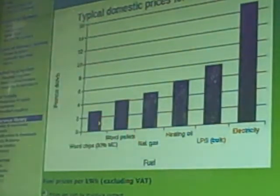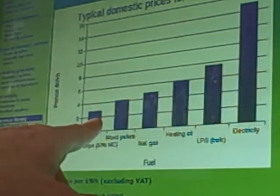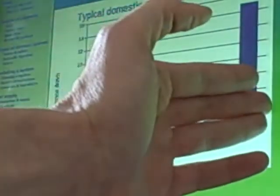So from this particular graph we can see that financially speaking, provided of course you've got the right type of appliance in your house with the right level of efficiency, namely just clean and working properly, you're actually going to get financial savings as well as environmental savings using off-grid technology and not on-grid technology.